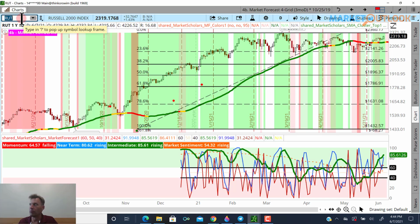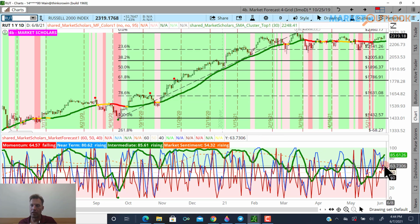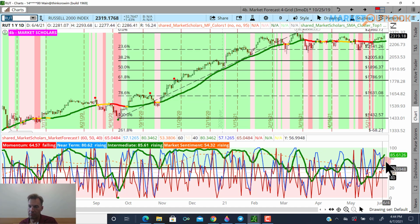And you can see, if I were to take a look, the Russell really had a big move today. It had the biggest move, and you can see it got above 80 as well. The intermediate line did. The near-term line got up above 80. The market sentiment line is turning back up above 50 and rising again. The near-term line dipped back up above 60. It never did quite dip below 50 into the bearish zone, but it did dip back up, and so it's been bullish for quite some time.